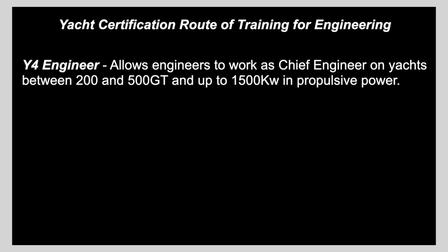So one of the other things you need to take into account is the employees that you have. The type of qualification your engineers and your deck officers need to have is based on the type of yacht you're going to work on. Well, let's just take the engineers for now. To be able to work as a chief engineer on a yacht of under 500 gross tons and up to 1,500 kilowatts, so the power of the yacht also comes in. It's not just about the gross tonnage, it's about the power that the yacht generates.